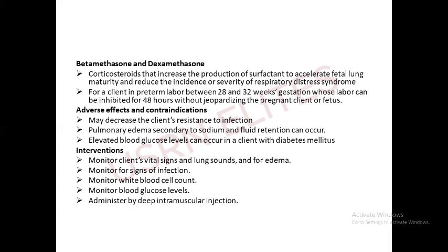Then, I've talked about the mother having increased glucose level. If you give the steroids, you could also cause some form of fluid accumulation because of the effect that steroids will have on sodium, and then resistance to infection. Let me finish the steroid before I go back to the therapeutic level.